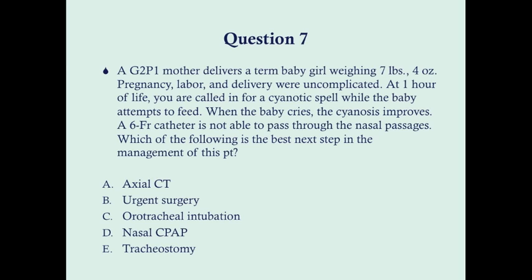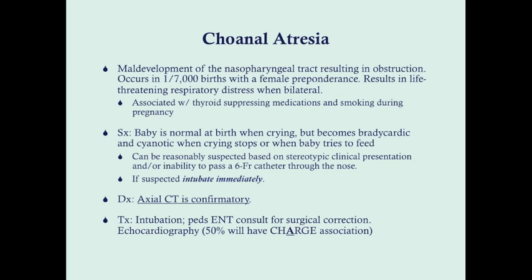Okay, the answer to this one is C. Orotracheal intubation. So this is choanal atresia. And choanal atresia is a maldevelopment of the nasopharyngeal tract resulting in obstruction. Now, this is not life-threatening if it's unilateral. However, if it's bilateral, it is certainly life-threatening.